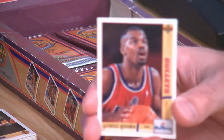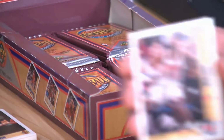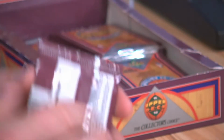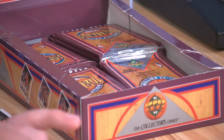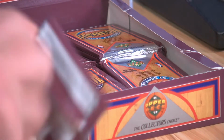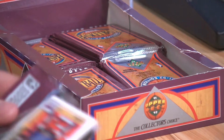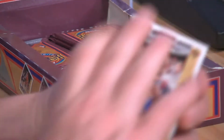Haywood Workman. And Chris Morris. Nice. Let's see if in this pack here we can get that Magic versus Jordan card. I really want to get that. I also want to hit one of those hollow cards, because I really want to show everyone what one of those hollow cards looks like. If you don't remember them, you know. Let's see what we can get here.